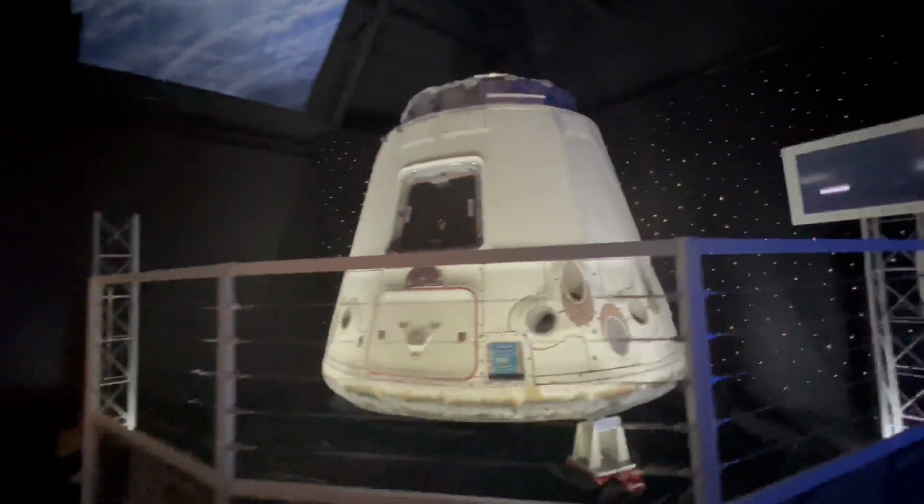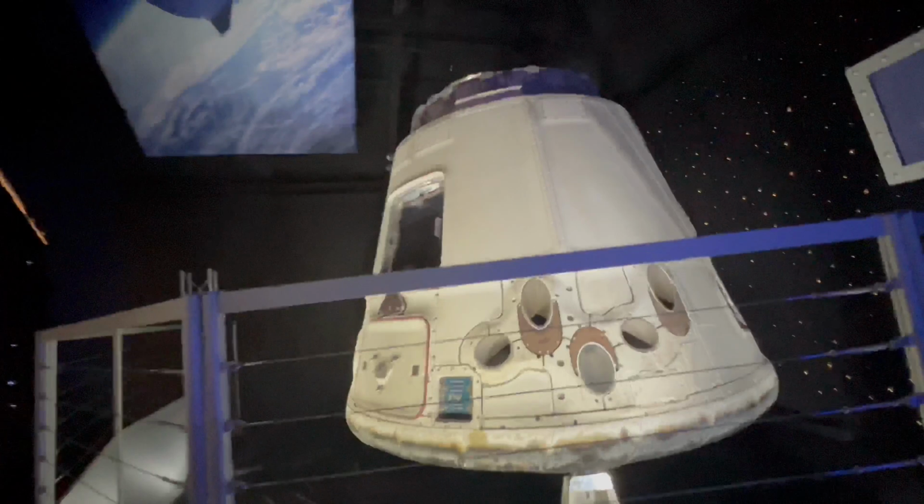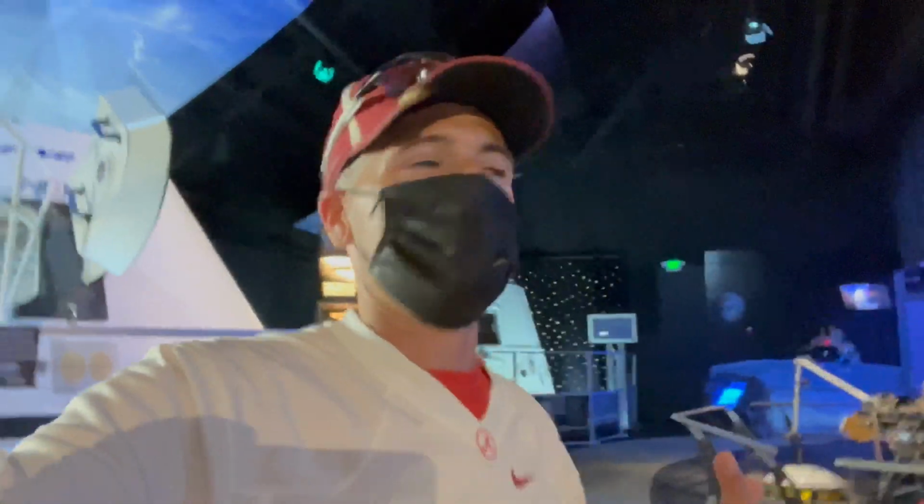The very first SpaceX Dragon, and now, in just, what, a day or two's time, SpaceX Dragon Crew 3 is launching, which is wild. So in this one little room, they've got an Orion spacecraft that went to space and a SpaceX Dragon back there in the corner. Well, we are leaving the Kennedy Space Center.